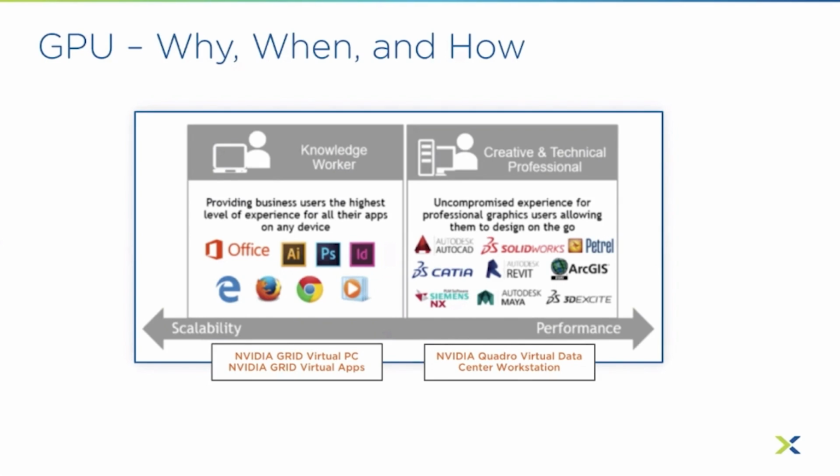GPUs are becoming more and more necessary for just about any type of application. Is that true? We definitely see an additional benefit of using GPUs in more regular, task-focused desktops. Like you said, just watching a YouTube video can be offloaded to a GPU, which offloads the CPU and gives a better balance of resource consumption across that host.